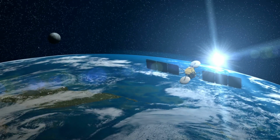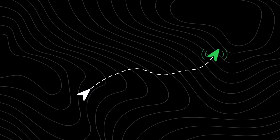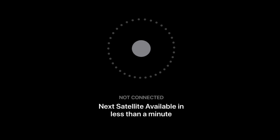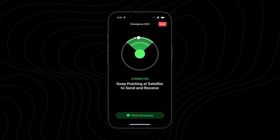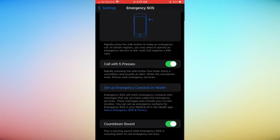Now, while this system doesn't work everywhere yet, it's something that needs to be implemented globally, especially in countries with frequent emergencies or remote areas where communication is critical. Think about it. In remote locations like mountain ranges or other isolated spots, this feature could be a lifesaver. Imagine being able to use it even at the top of some of the world's highest peaks, where traditional communication methods fail. Having satellite communication in such places could make a huge difference for adventurers, hikers, or anyone facing an emergency in a remote area.